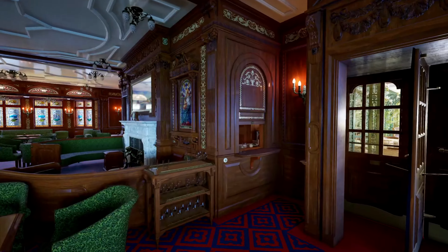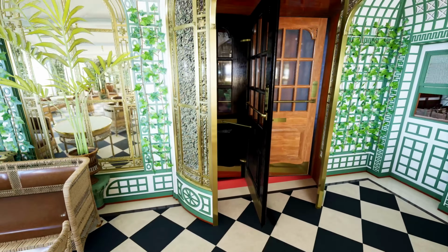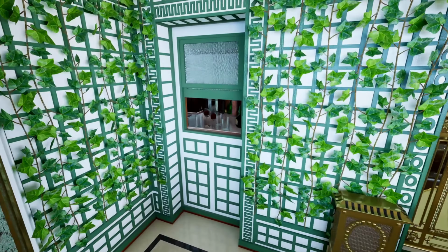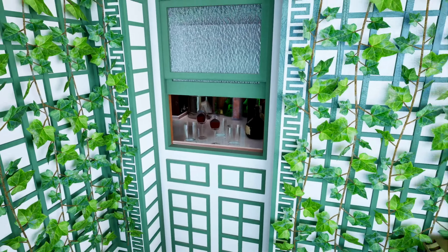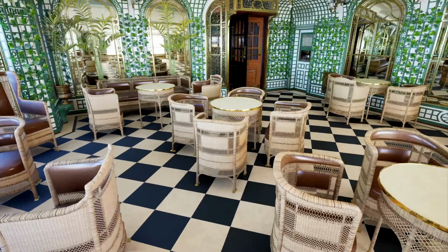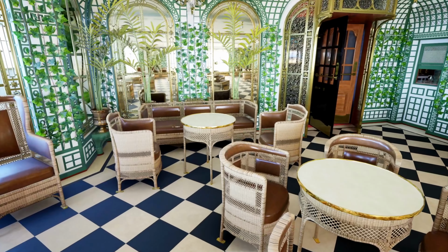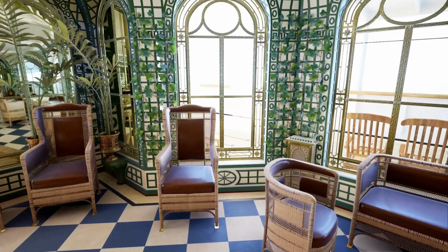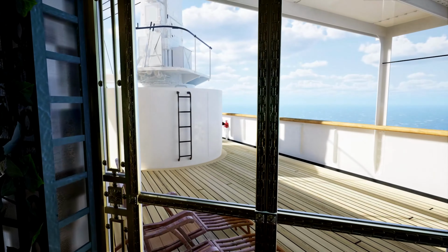Does the door spin? Oh, go! Oh yeah, it does. Okay. Where are we? Wait, can we actually go in there? I don't think we can. It's probably better that we can't. Okay, so this is like the smoking garden room. I'm just inventing words at this point, but yeah.